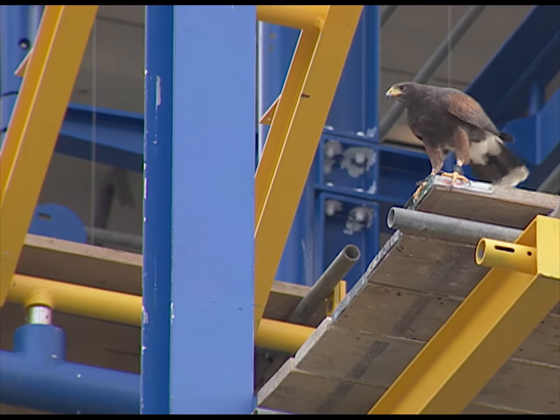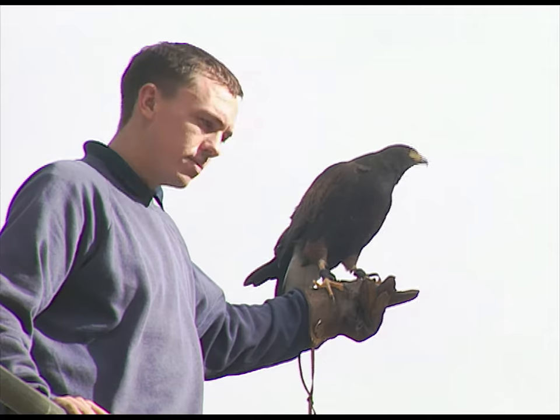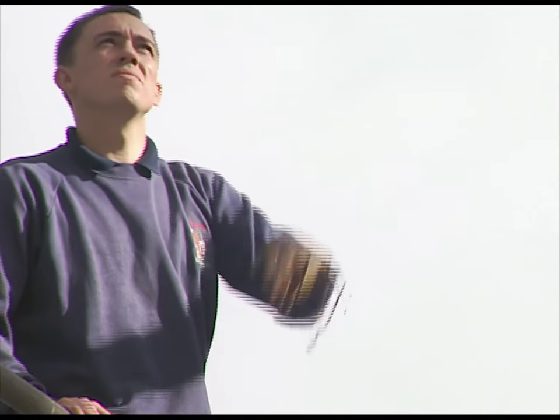At Fenchurch Street, there's a lot of scaffolding and a lot of building work, so as the builders tend to move off and go home, the pigeons were tending to come in and roost in amongst the scaffolding and on the suitable ledges. Basically, we come in as the builders go home. We fly the birds around just to keep the pigeons from getting a nice foothold and becoming comfortable again.